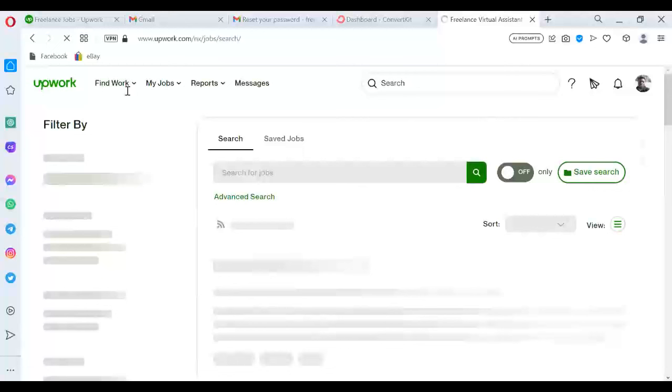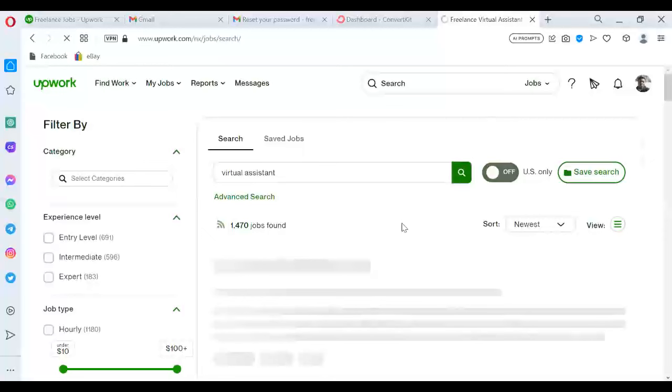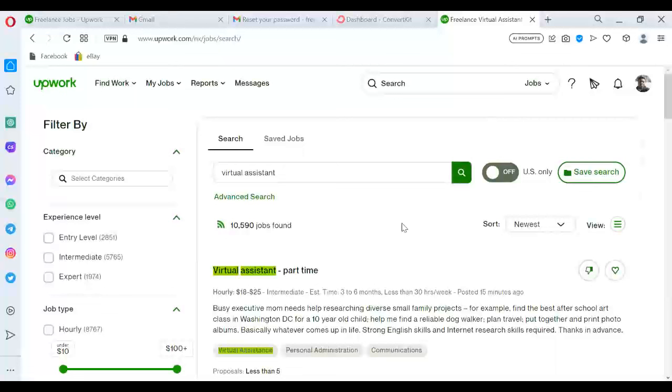Now it's going to show you jobs under virtual assistant. Any job with the virtual assistant keyword is what the algorithm shows. I want you to pay attention: the Upwork algorithm follows instructions. If the instructions you give it are garbage in, it's garbage out. That's how the algorithm works.